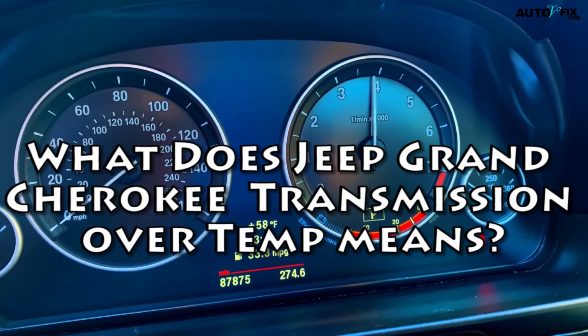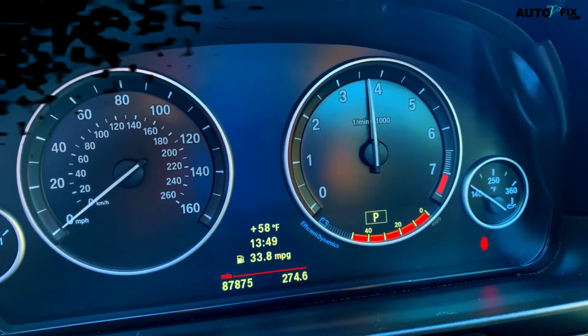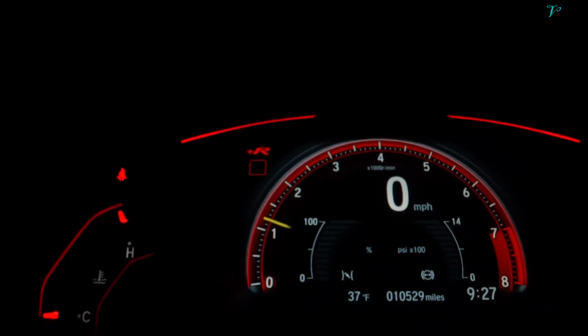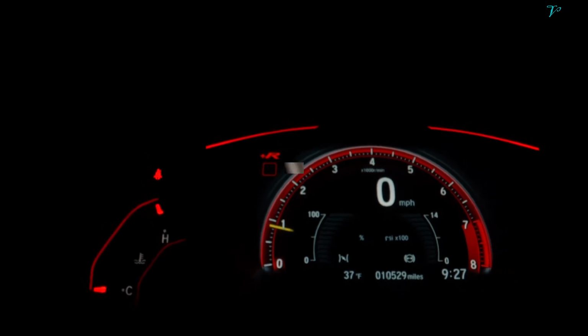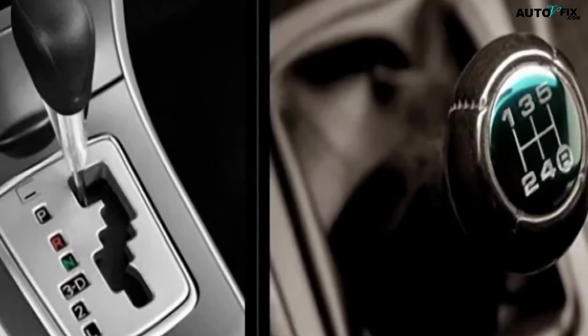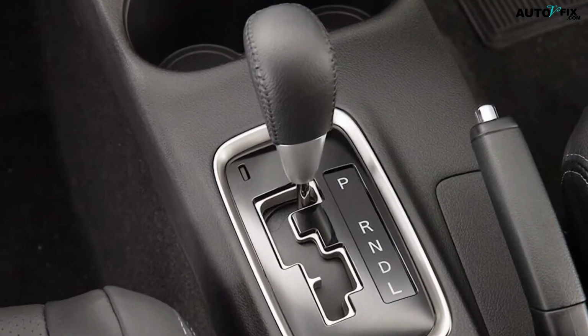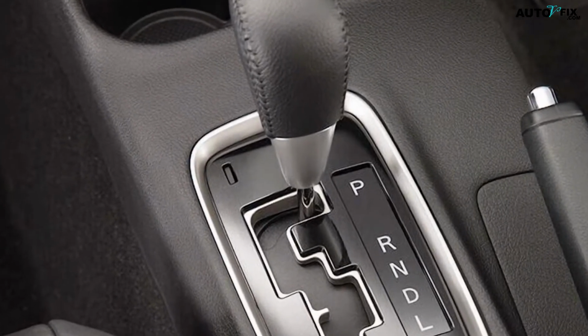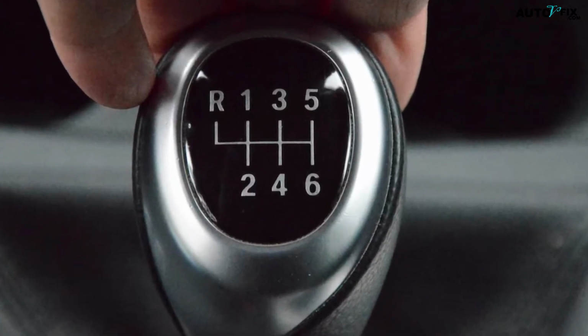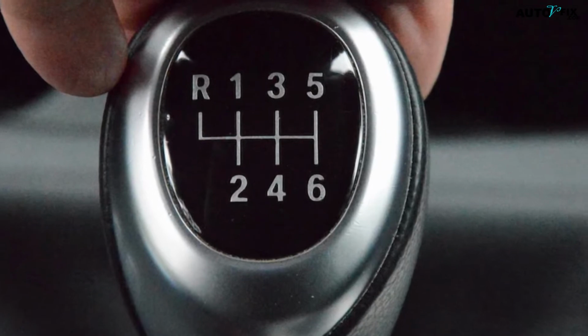What does Jeep Grand Cherokee transmission over temp mean? Here's what you need to know about transmission over temperature in Jeep Cherokees. First, it's important to understand that there are two different types of transmissions, automatic and manual. Automatic transmissions have a fluid coolant system that helps keep the transmission working properly and prevent overheating. Manual transmissions don't have a fluid coolant system, so they can overheat more easily.